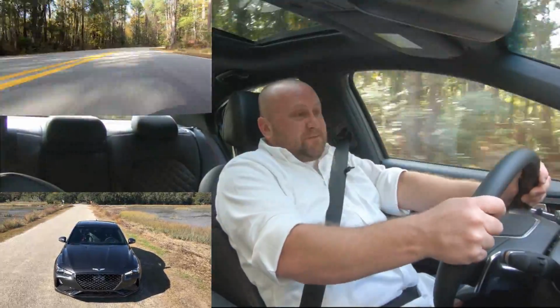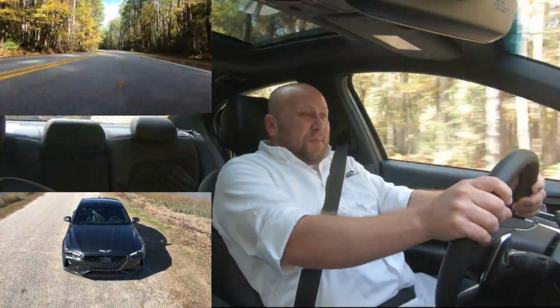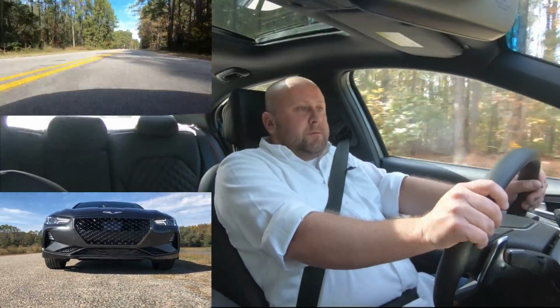It's just really a special vehicle. So that's some of the comparisons versus the other class leaders. So let's talk about how it compares versus Kia Stinger.